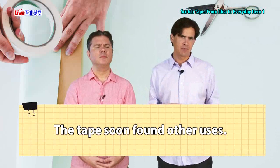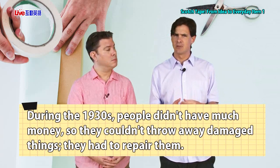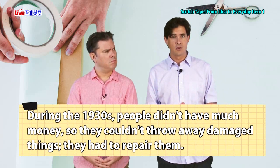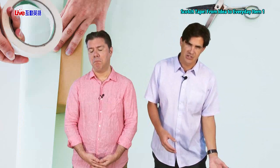Now, more on Scotch tape. First, it was kind of used as a masking tape for painting. There you go. But the tape soon found other uses. During the 1930s, people didn't have much money, so they couldn't throw away damaged things. They had to repair them. And there you go, Scotch tape. It's a fix-it-all, so you can use it to repair stuff.